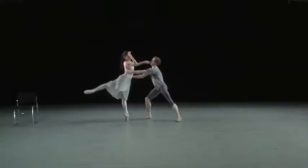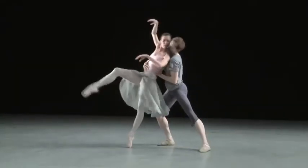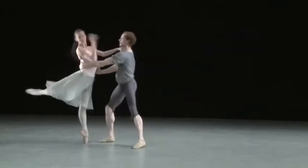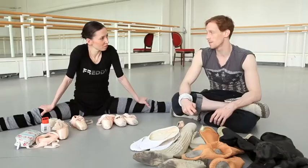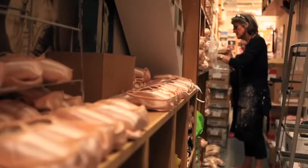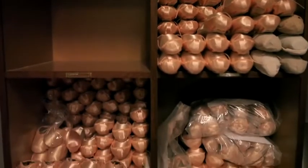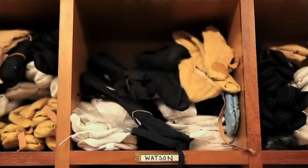And the girls get through so many shoes because at the moment we're rehearsing about four different ballets, and they can get through a pair every hour. Yeah. It's a lot of work and a lot of shoes. My name is Jane Latimer, and I'm responsible for keeping all the girls and boys, actors, actresses and students in the Royal Ballet in shoes.